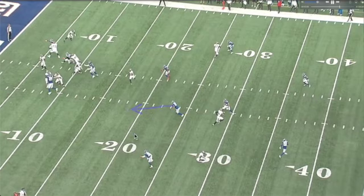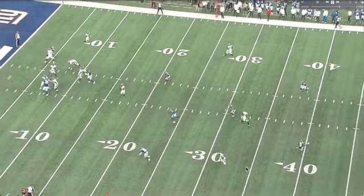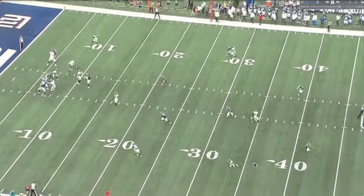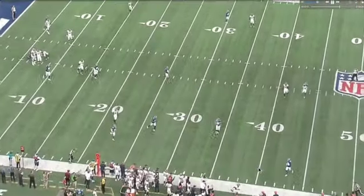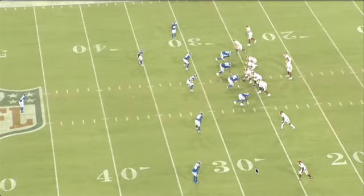But you can see how Adoree Jackson is just put into a really tough spot right here with his momentum going upfield. And there's really no way he can do a speed turn or really cover this 7 route. It's just a really good route combination against this coverage for Teddy Bridgewater to hit KJ Hamler. And we saw the same thing with Taylor Heineke and his receivers on Thursday.